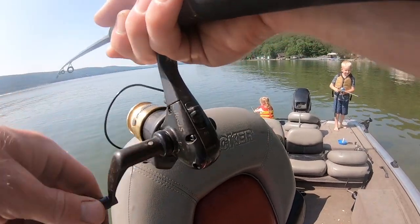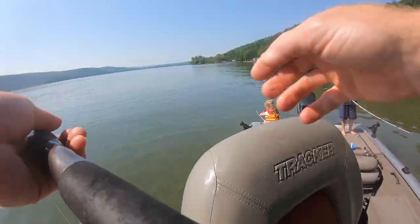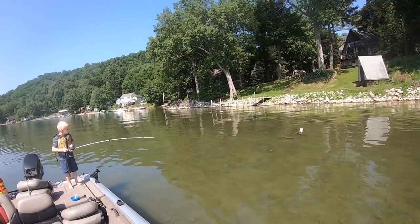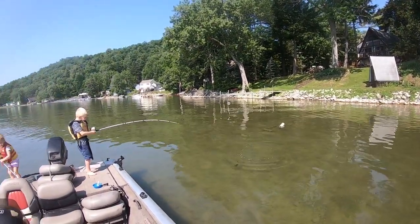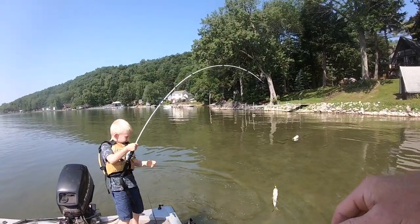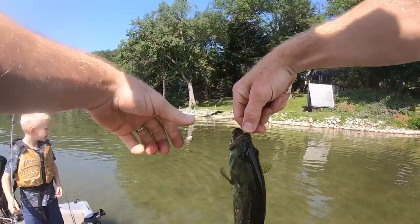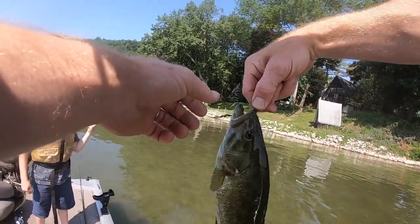Got one? Sure? Oh yeah, you got yourself a bass, a smallie. That would have been a nice rock bass. First fish on this rod. Yeah, there you go. Not too bad of a fish either. Swing them up to me. It's probably a legal smallie, yeah. Real close, if not. Good fish, dude. Nice. Hooked him right in the nose. Perfect hook set.